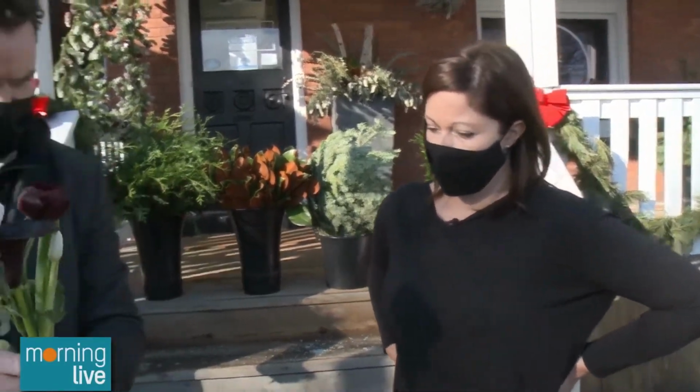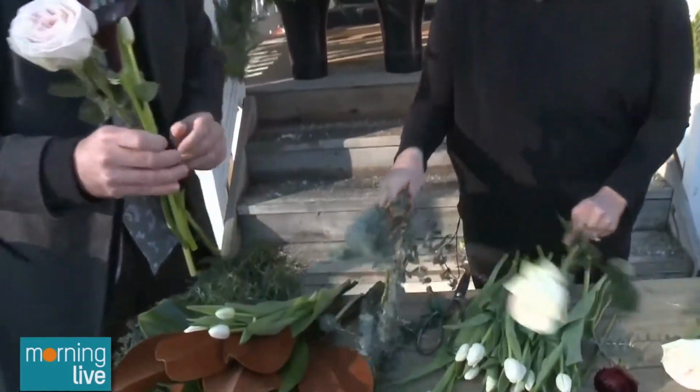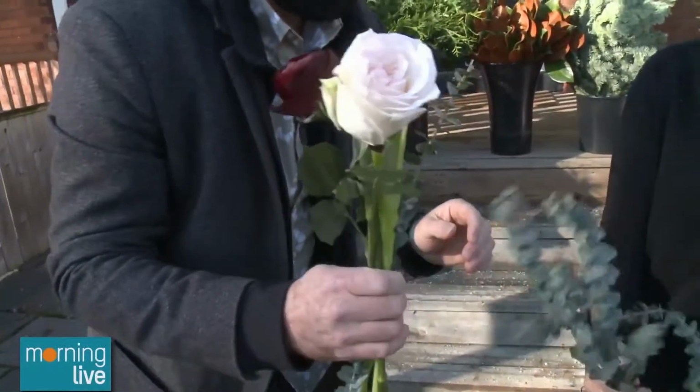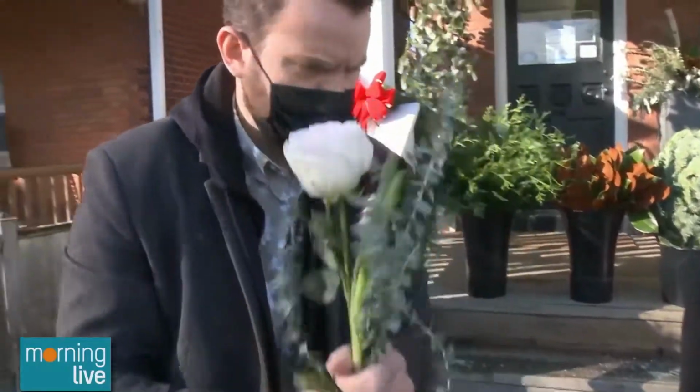Okay, what else am I adding to this? Why don't we do some baby eucalyptus? The gray greens have been really popular with the burgundies. Throwing that in there. Okay, putting that together like that. And maybe a few tulips.